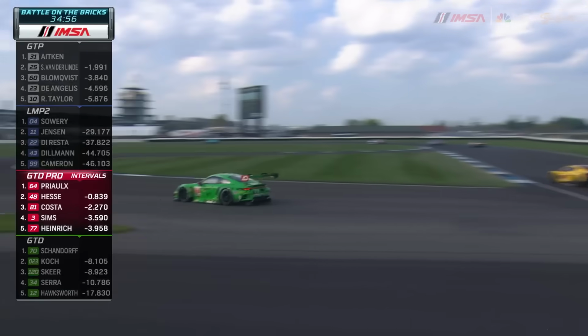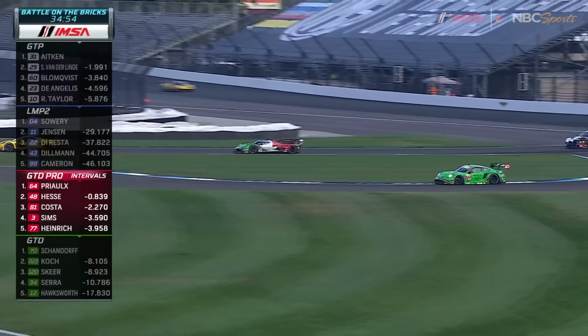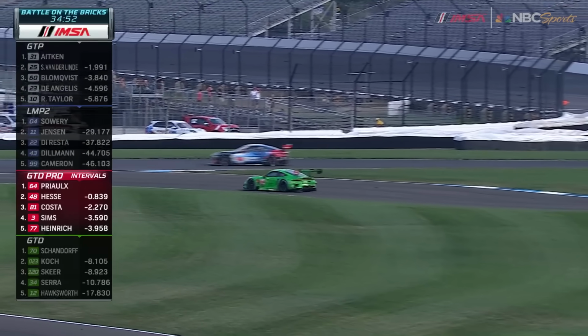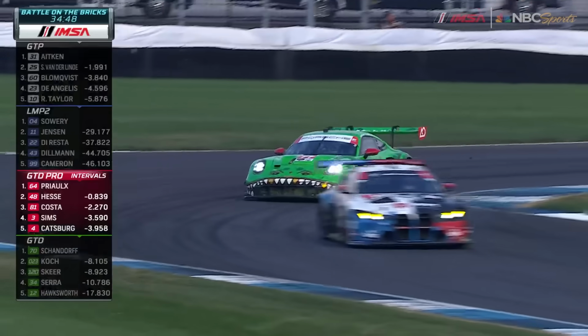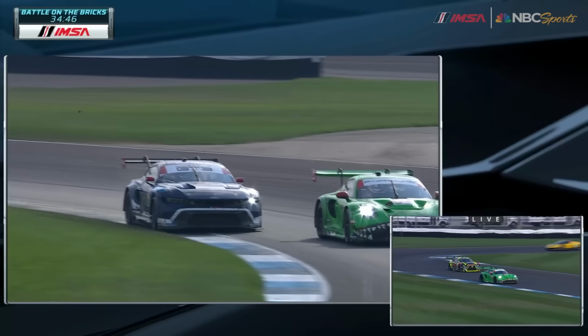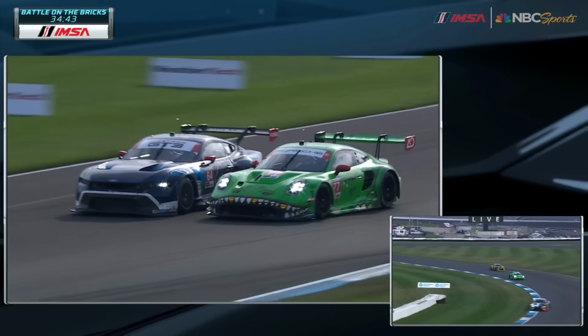But did he get a nudge there from the 4 car? Let's not forget, these 2 cars seem like magnets this year. Think back to Detroit where they went in a little ballet dance through the end of the hairpin there in turn 3. Here's where Seprio makes the move.